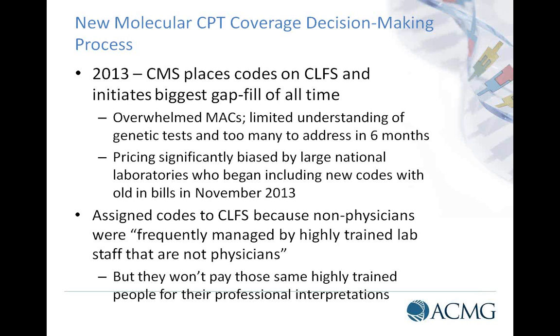So in 2013, as I said, the AMA had approved those CPT codes. They went over to CMS, and the first decision CMS had to make was, are these going to go on the clinical lab fee schedule, or are they going to go to the physician fee schedule. And what they decided was, interestingly, that because these tests were done by non-physicians, many of the lab directors in genetics are PhDs, they said that because they're frequently managed by these highly trained people that are not physicians, it can be on the clinical lab fee schedule.